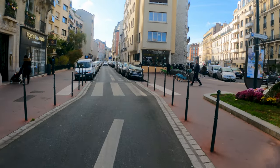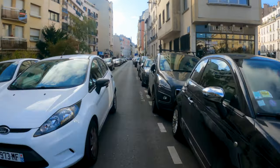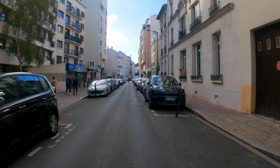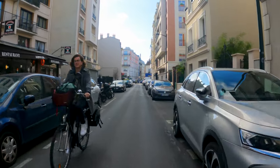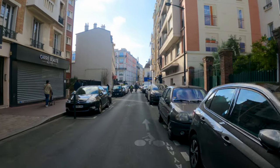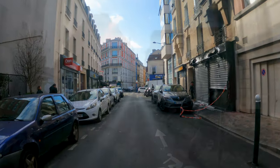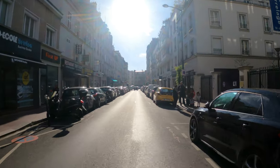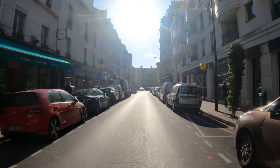Okay, so this is a rather interesting little narrow street here. You see that it has cars going in one direction there, but we're able to do contraflow in this direction. Incredibly narrow, but with it being so narrow, I suppose it's traffic calmed. Got cyclists coming at me as well. Pretty comfortable, actually. Another narrow street, really no provisions for people riding, but it's pretty comfortable.